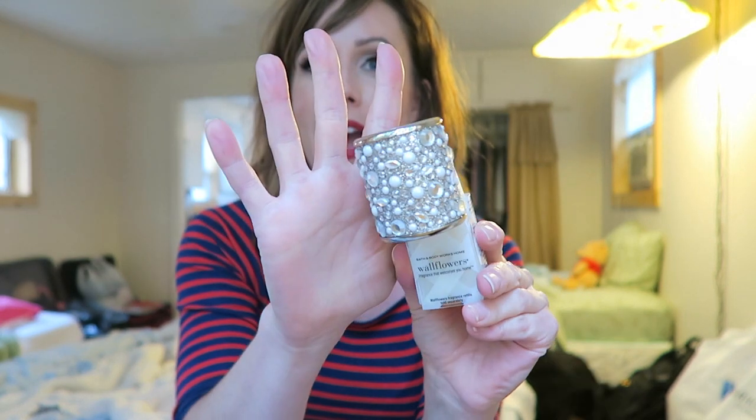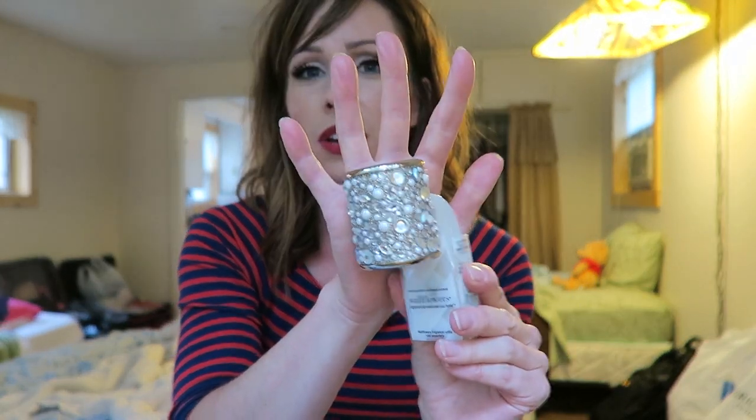But I picked up this cute wallflower at Bath & Body Works for my bathroom. I like how it's kind of beachy. Of course, stores always have their things out seasonally. If you hear someone talking, she's playing babies. But anyways, it's a little beachy, but I thought for my bathroom it would be really pretty because I just have a few glitzy type things in my bathroom.